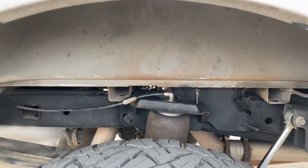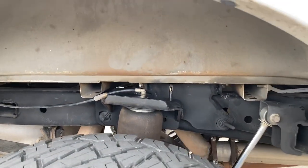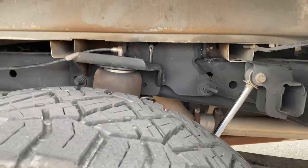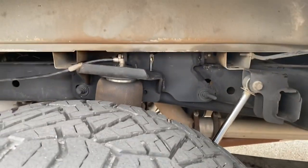I'm not quite sure what PSI I'm running in them. I do need to check that before I put any heavy stuff on the trailer, my fault. But here's my gooseneck hitch that you see behind it. This is the arm that pulls out the ball from inside the bed.